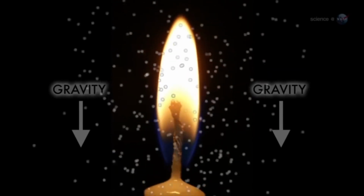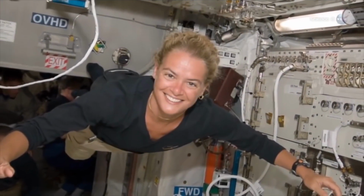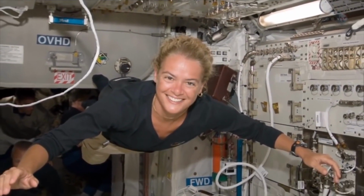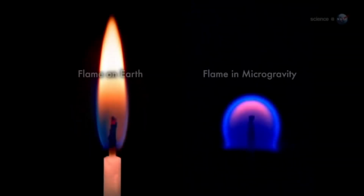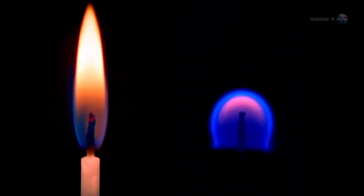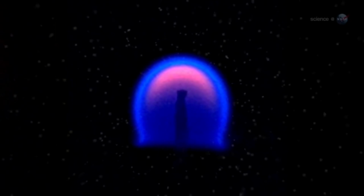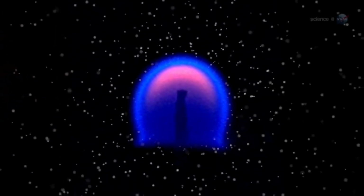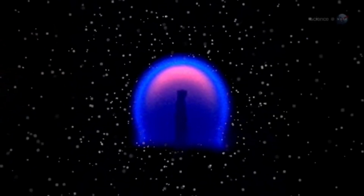This is called buoyancy and is what makes the flame shoot up and flicker. But what happens when you light a candle, say on the International Space Station? In microgravity, flames burn differently. They form little spheres. Space station flame balls turn out to be wonderful mini-labs for combustion research. Unlike flames on Earth, which expand greedily when they need more fuel, flame balls let the oxygen come to them.